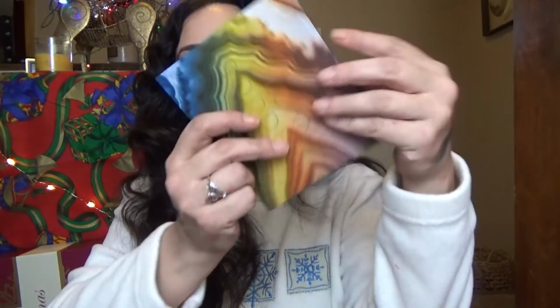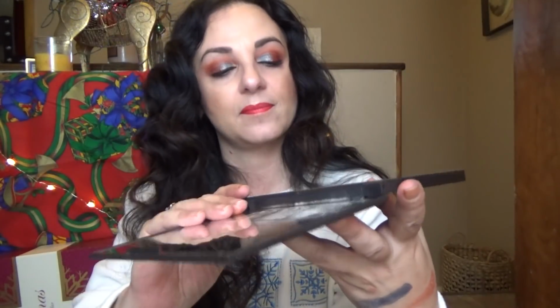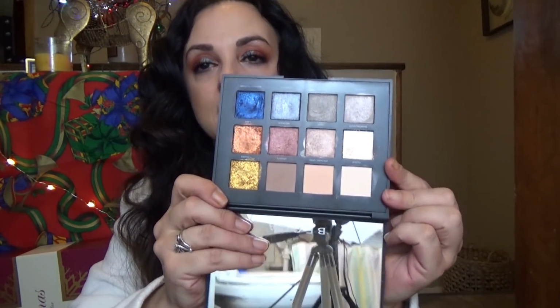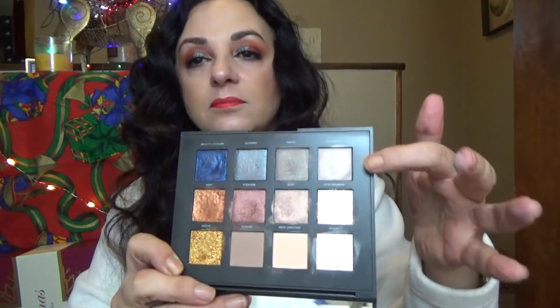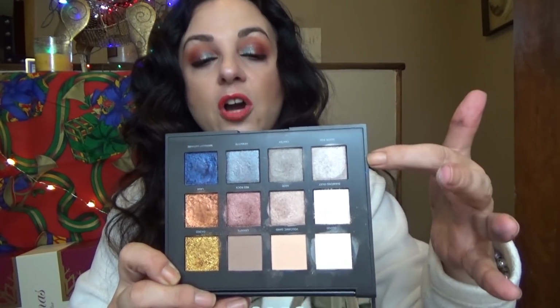The disappointment of the century, the Volcano Goddess palette. The mattes, of which there are only three, and they're quite neutral, are beautiful, creamy and soft. Lovely. The shimmers, these six shimmers, are absolutely gorgeous. They do go onto the eye really well. They blend well, although that one not so much. There we go.